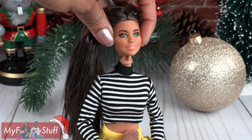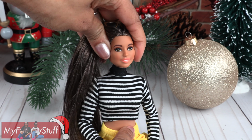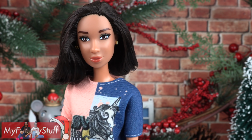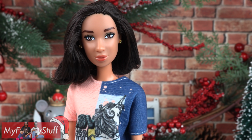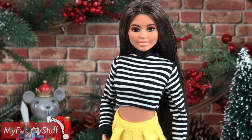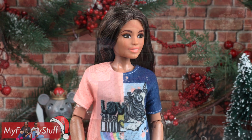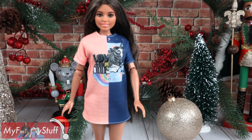Let's place the Fashionista onto the Fresh Doll body and the Fresh Doll on the Barbie body. The skin tone is off just a little and her neck got a lot longer. Our new fresh fashionista now has a slightly shorter neck, but she can still fit her Barbie clothes.